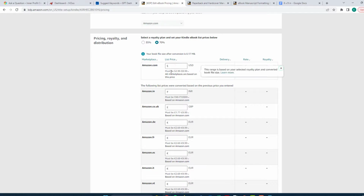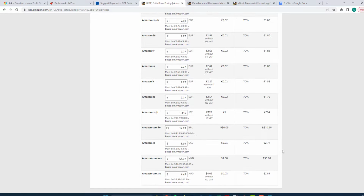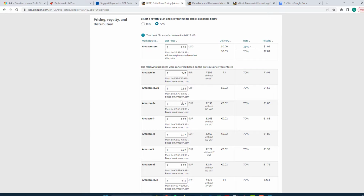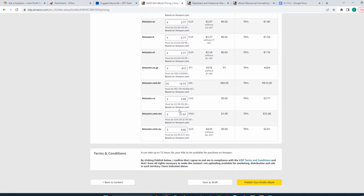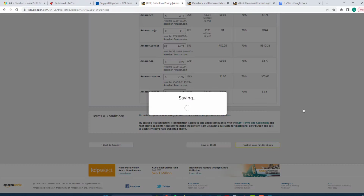And then you can set your price. You can see anywhere from $2.99 to $9.99. This is obviously just a short little book that I created very quickly, so I'll set it at the lower end of the price point. And then it fills in automatically for all these different countries and their native currencies. And then click the yellow button to publish your Kindle ebook.